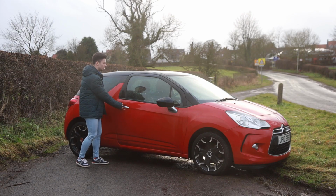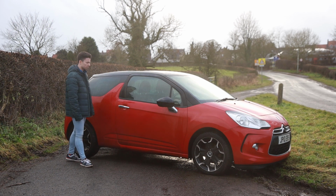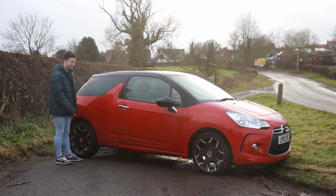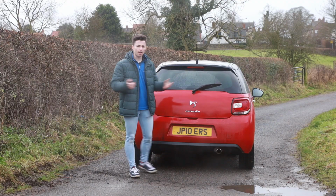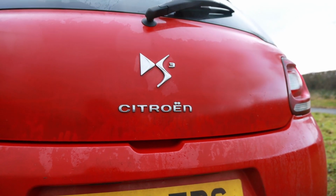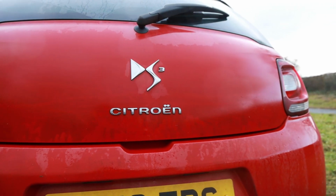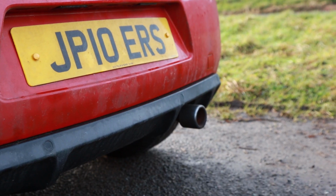You can also see the incredibly long doors that this three-door hatchback has, but the rest of the side doesn't actually have that much to talk about. At the rear of the car, the quirky styling continues, with the boot line slowly dropping away to a vertical bumper and a nice chrome-tipped exhaust.